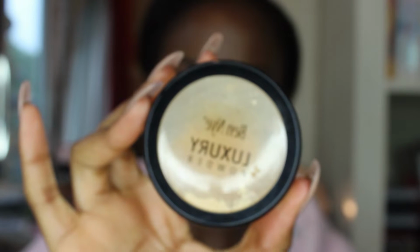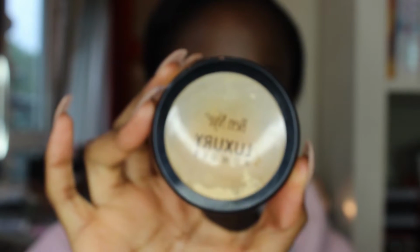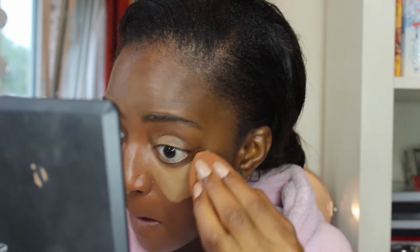Set my powder. I'm going to use the Bed Night Luxury powder in the shade Banana. This is my absolute holy grail powder, and I love it.